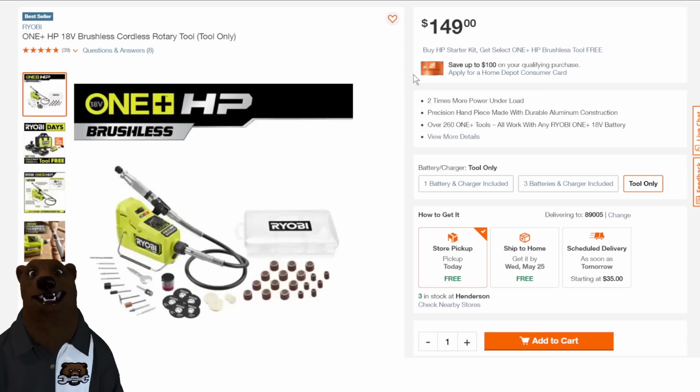All right, and last but not least, we've got the brushless rotary tool here. I mean, you've got to be serious about your rotary tools. Now, one thing I will say is anything that spins, constant spinning kind of noise, eats through batteries, and brushless will give you the longer battery life and not make you eat through your batteries like Chiclets there.